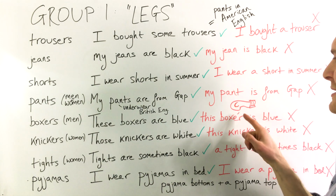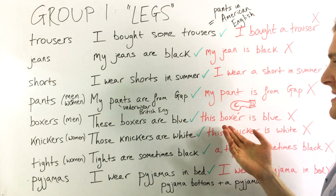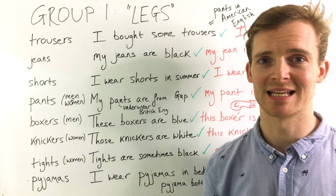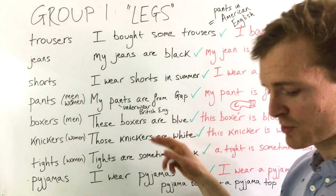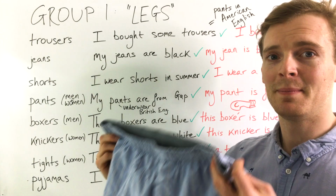But this is my drawing of a boxing glove. Technically, there is a word in English, boxer, but that's someone who boxes. They do boxing as a sport. But in this context, when we're talking about these things, this is a pair of boxers.